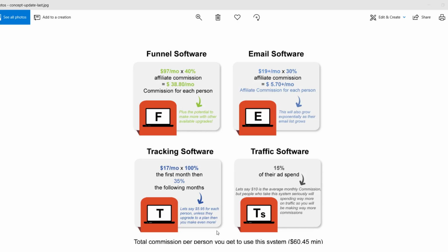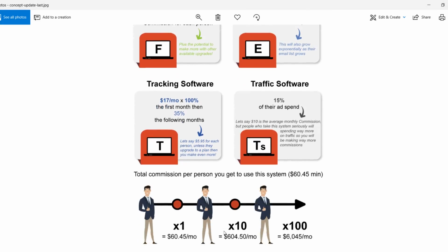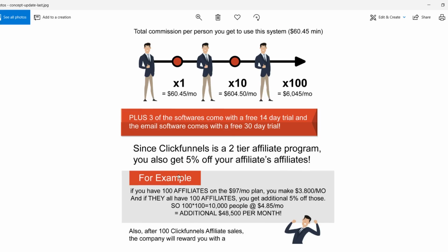Total commissions per person, as you can see here, the total commissions per person you bring into the system is about $60.45. It may not seem like a lot at first, but over time, it starts to grow. And you have to remember this is passive residual income, and it'll continue to keep coming in as long as those affiliates stay engaged with the products and software.